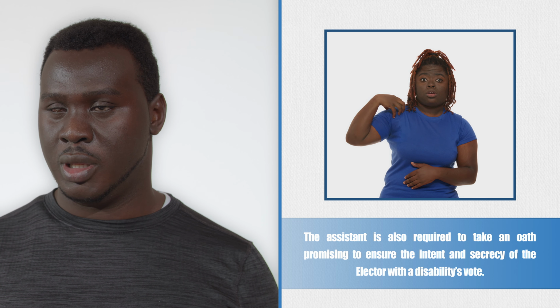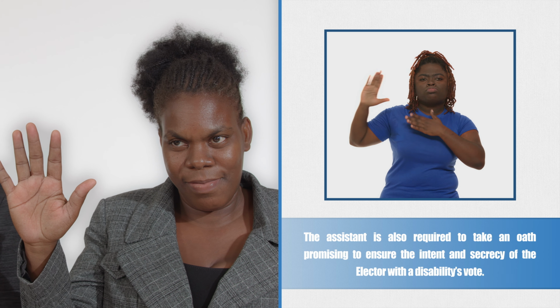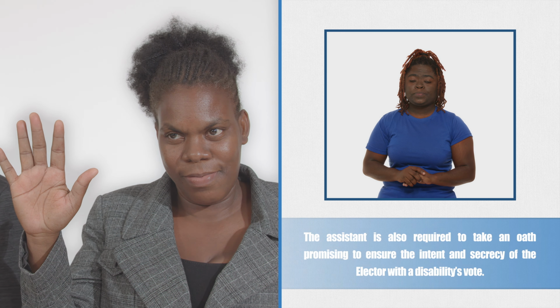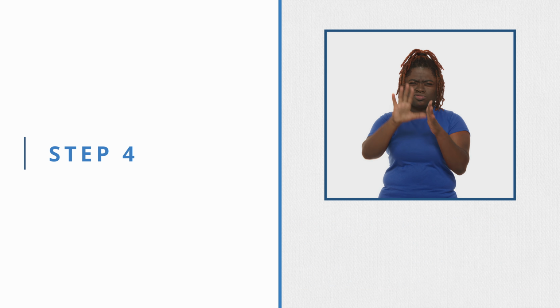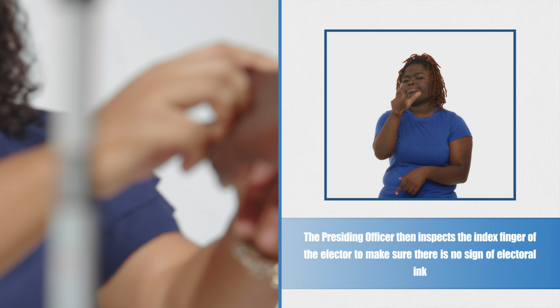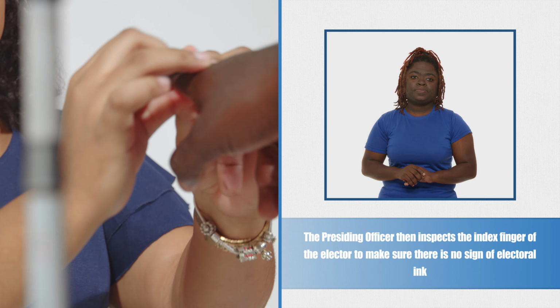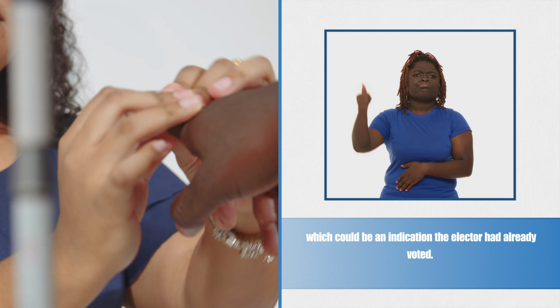The assistant is also required to take an oath promising to ensure the intent and secrecy of the elector with a disability's vote. Step 4. The presiding officer then inspects the index finger of the elector to make sure there is no sign of electoral ink, which could be an indication the elector had already voted.